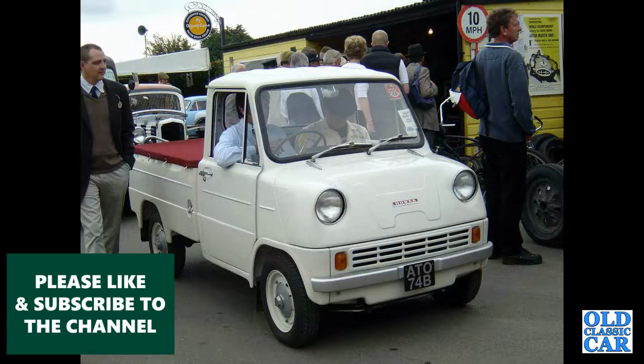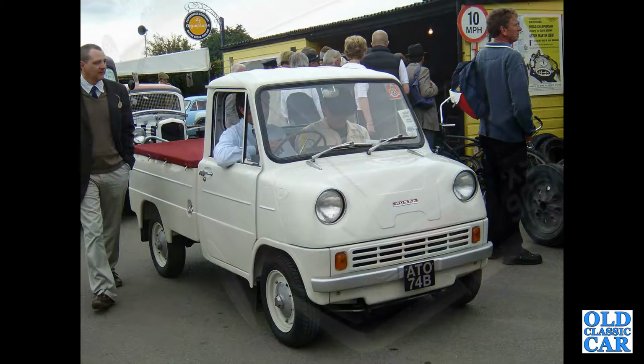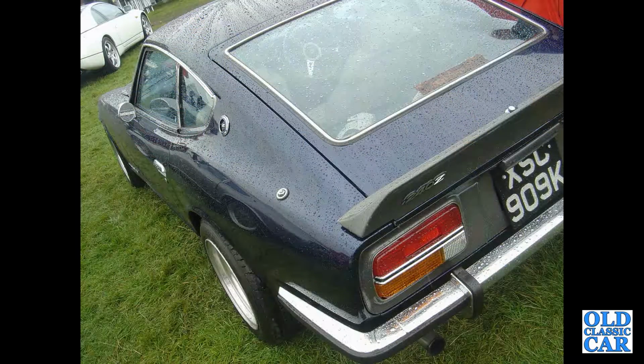And this impressive looking car is a Datsun 2000 Deluxe 6. Very handsome looking car. And this was at the Goodwood Revival a long time ago. Honda T360 pickup prototype. And there's a 240Z in the rain.